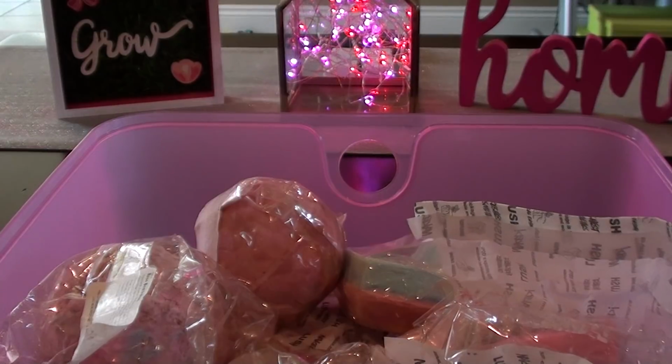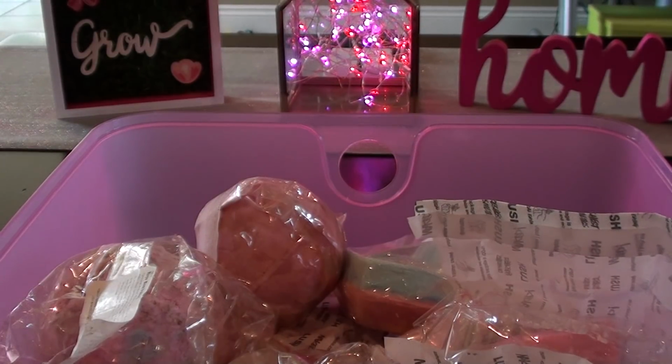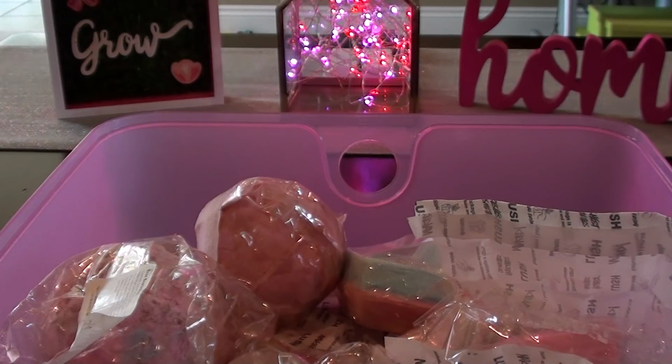So I found this and I was like, okay, my goal should be for the next 2 weeks, I'm going to give myself 2 weeks to get through the bath bombs and bubble bars in here, and I also have some stuff over here that I'll show you in just a minute. This is just how disorganized I get. I get overwhelmed and then I just don't want to deal with it, which should be a sign right there that you're overdoing it.